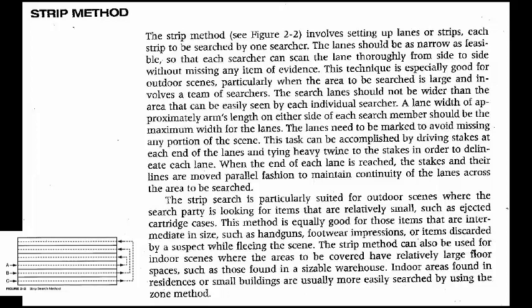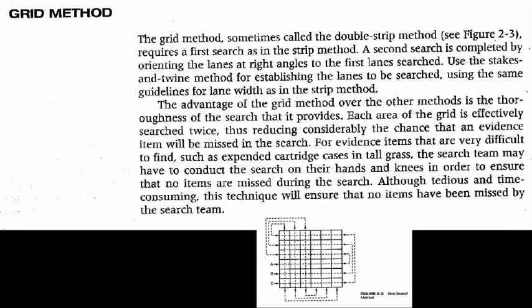The strip method is particularly suited for outdoor scenes where the search party is looking for items that are relatively small, such as ejected cartridge cases. This method is equally good for those items that are intermediate in size, such as handguns, footwear impressions, or items discarded by a suspect while fleeing the scene. The strip method can also be used for indoor scenes where the areas to be covered have relatively large floor spaces, such as those found in a sizable warehouse. Indoor areas found in residences or small buildings are usually more easily searched by using the zone method.